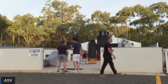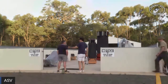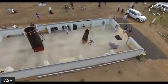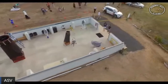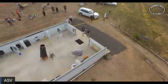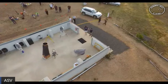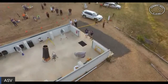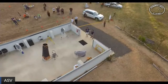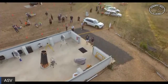How often does this telescope get used? Probably once a month at least, and probably more often than that, actually. There's a lot of members that have been trained on it, and you can get trained. It takes about probably a good 4 nights to get trained properly on it, and a bit of reading up. There's a few documents to go through. But it's not out of the reach of any ASV member.